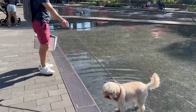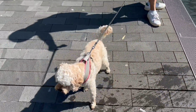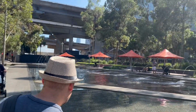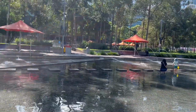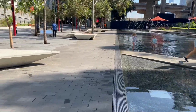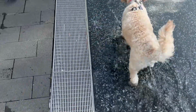Twyla's making use of the water. What are you doing, baby girl? Getting wet. It's really nice down here. We're near the convention centre. And they've got all this area here. The kids can jump in and get a bit wet on a hot day like this today. And Twyla's loving it too. Go, Twyla!